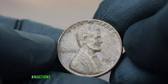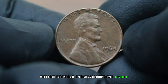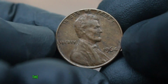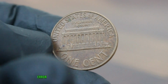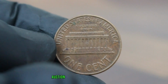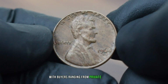At auctions, such coins have fetched prices well into the six figures, with some exceptional specimens reaching over $250,000 depending on condition and provenance. The market value today is influenced not only by the coin's rarity, but also by its historical context, error significance, and demand among collectors worldwide. Auction houses specializing in rare coins frequently see bidding wars for this coin, with buyers ranging from private collectors to museums and investment groups.